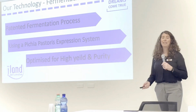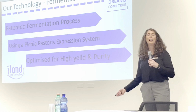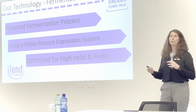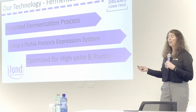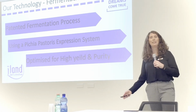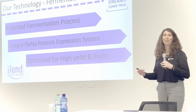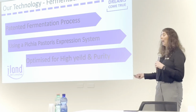So our fermentation technology is how we produce our product. This is a patented process that's available. You can see it online, so you can see exactly how we're producing the product. And this was developed, as I say, to produce this exact molecule every time. We use a Pichia pastoris yeast expression system. More commonly in these things, you see things like E. coli being used, so this was slightly different when we developed it. There are now other companies that are using this same expression system. And it's been optimized for high yield and purity.